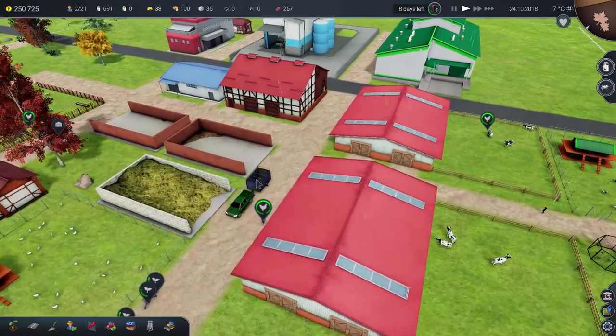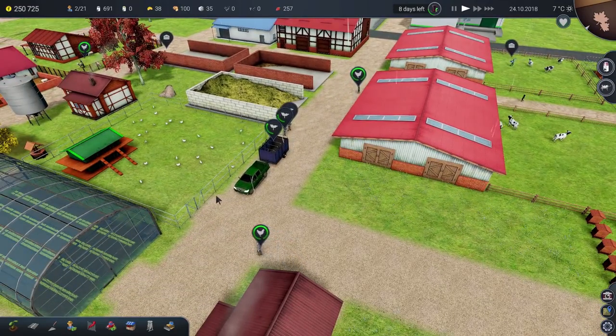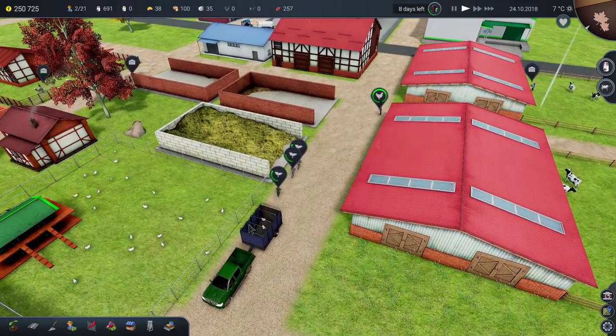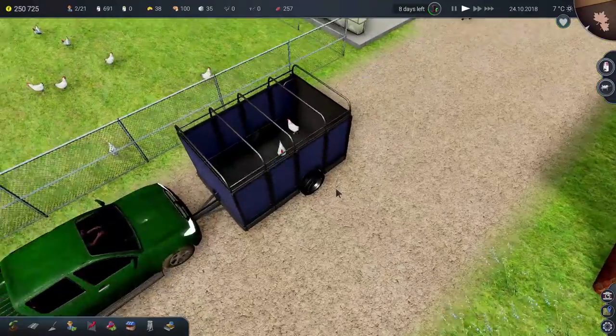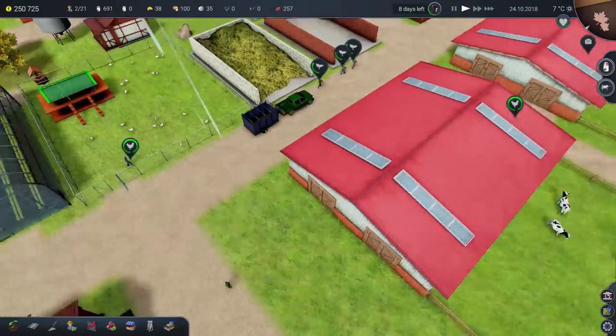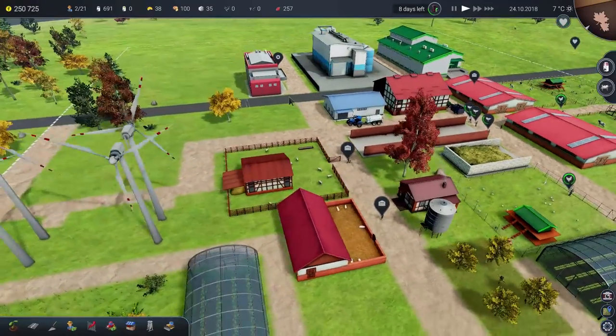Here comes a person with a truck and a green pickup running over the people as he goes. He just does not care. Right, he's loading it up with chickens. Hello, chickens. I'm very sorry. I'm very sorry. Hopefully you enjoyed your little pasture. I feel very mean. I feel like a very mean person.